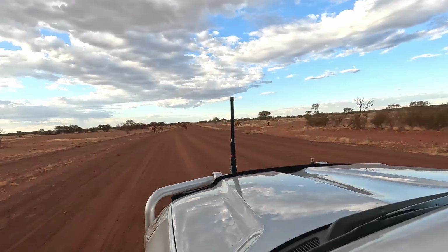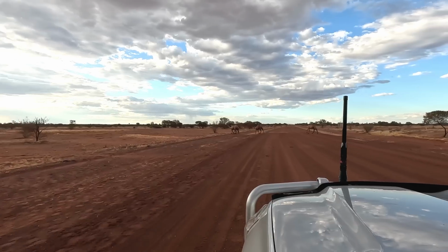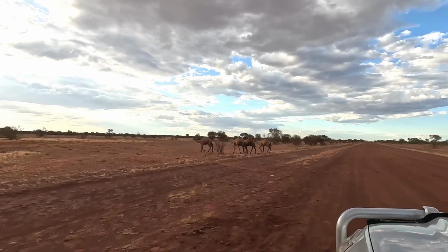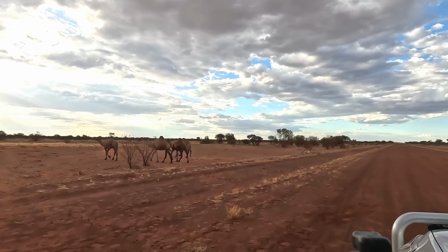Bit of a traffic jam going on here. That's really cool. I was hoping we'd see some camels. I didn't realise we'd see so many just on our first day as well. So cool.